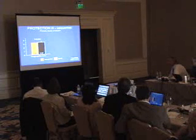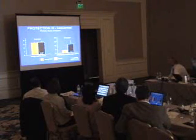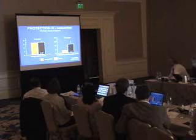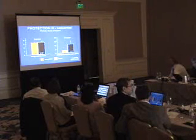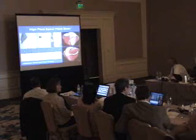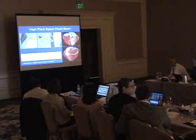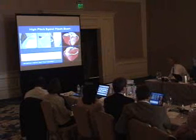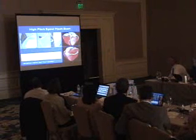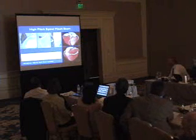In terms of image quality, the prospective gating was equal to the spiral approach, and importantly, there was a dramatic reduction in the radiation exposure using this technique that only has the radiation exposure during the time of the cardiac cycle that's needed. Taking that a step further, there's a newer approach called high-pitch spiral flash, in which this sequential scanning is done during a single heartbeat.